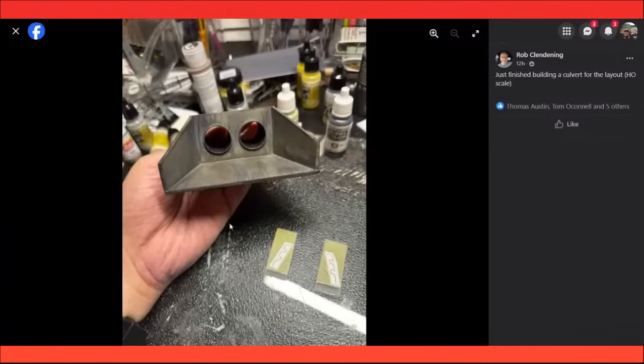Well done. Rob Clendenning. That's a difficult name for me to say today, apologies there. Just finished building a culvert for the HO scale layout. That looks real cool. Nice. That looks very sharp. That is very good.